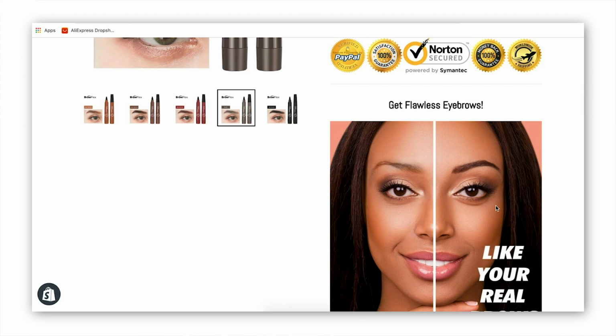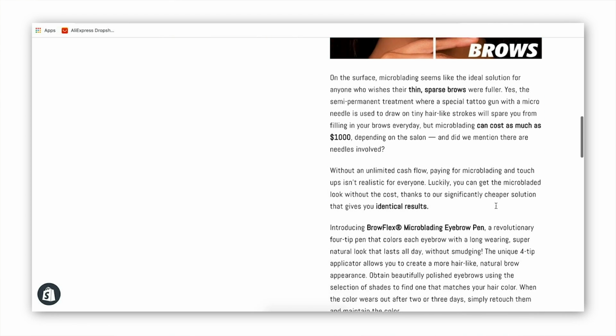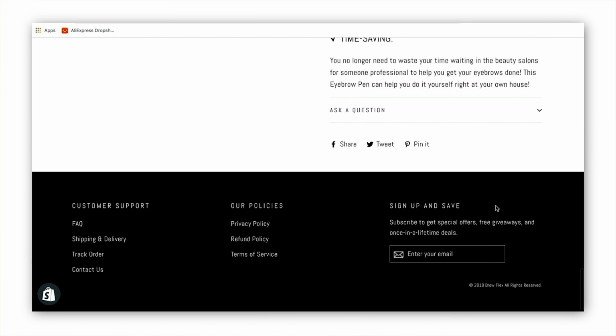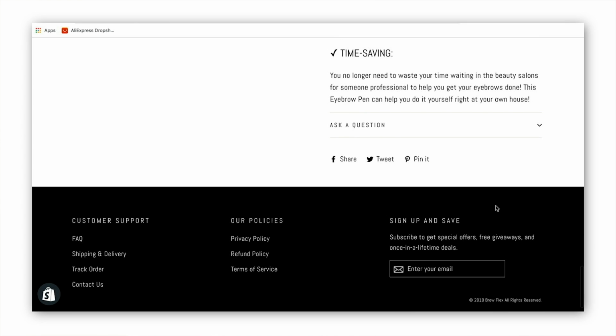The reason I'm telling you this is because of the before and afters. You're not allowed to do before and afters when it comes directly to an ad, but maybe off-site, you can try it and it'll work. So the only other thing that I would really recommend, if you're going out there and using the same guy or somebody like him, is make sure there's Loox reviews or some sort of reviews on the bottom.